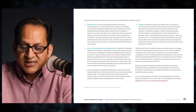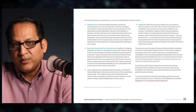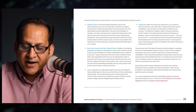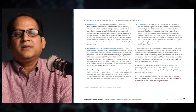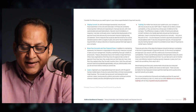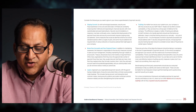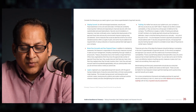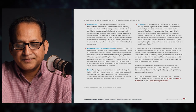Benchmarking and third-party assessments could also be conducted periodically to help you identify and weed out blind spots. These can also be helpful for new treasurers trying to get their bearings and to quickly bring payment security up to speed. For a more comprehensive framework and leading practices for payment security and Treasury's role in it, check out our other ebooks and our security roadmap with its free 8-question security assessment.